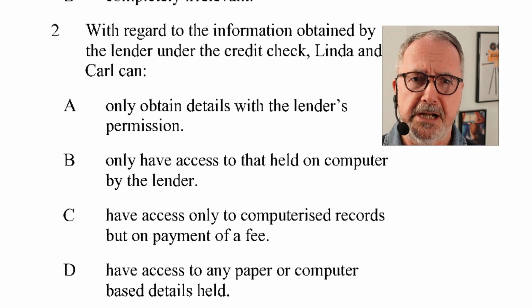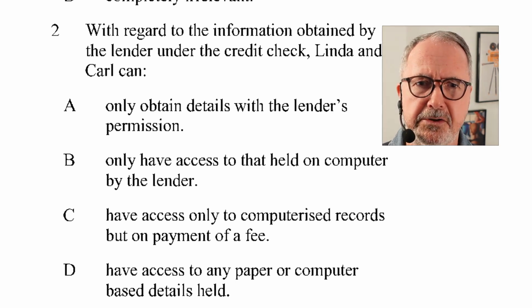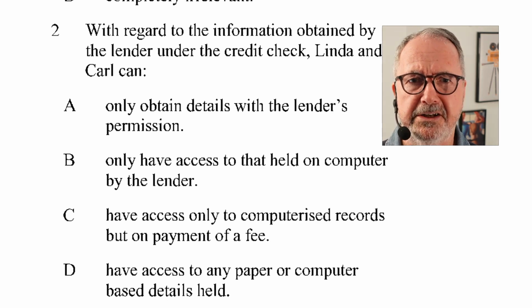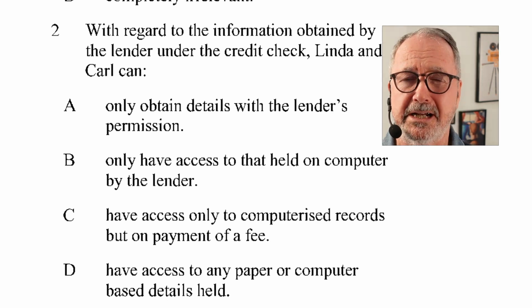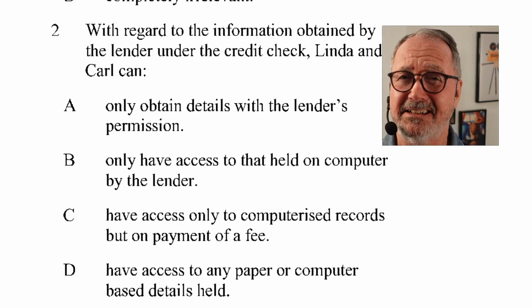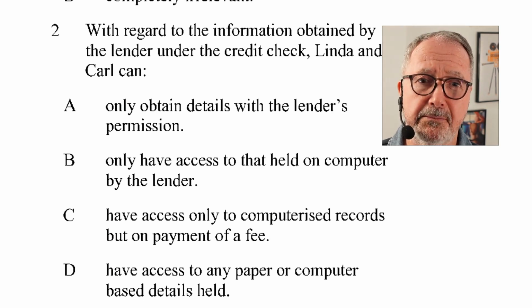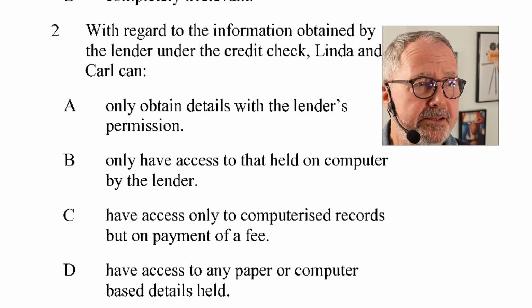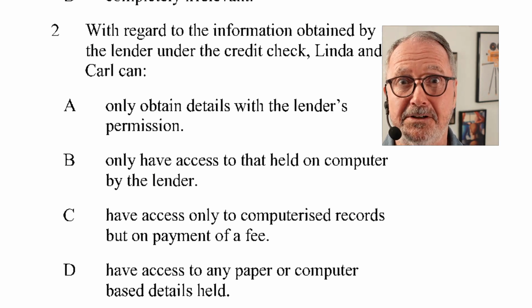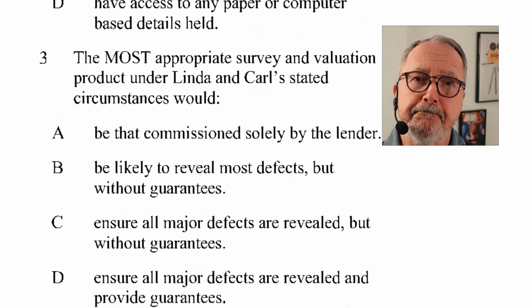We've got only obtain details with the lender's permission. That's nonsense. Only have access to that held on computer. Well, most data is on computer, but they can actually have paper data as well. Have access only to computerized records on payment of a fee. Well, actually, they can have access to this free of charge if they want to. Have access to any paper or computer-based records held. So the answer to number 2 is D. Okay, let's go on to number 3 then.